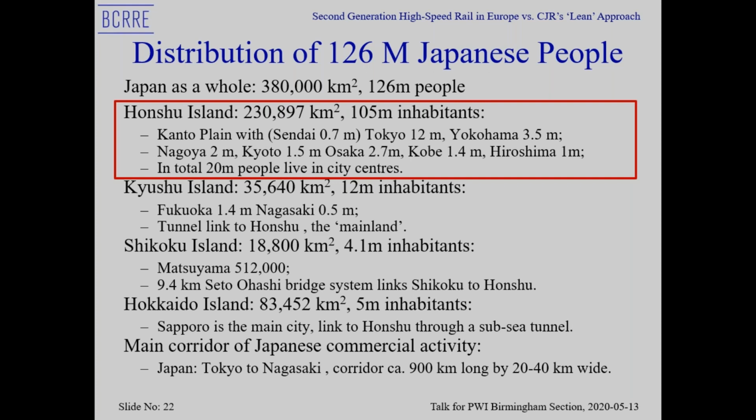Most of the commercial activity in Japan is centered on the area between Tokyo and Osaka. It's about 23% of the total land area, 60% of the population, and 64% of the GDP. So it's a high intensity corridor. And you can see that here in the picture.